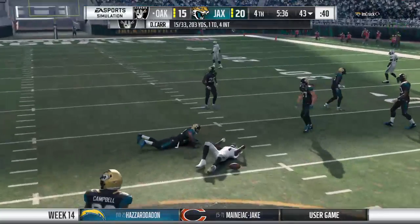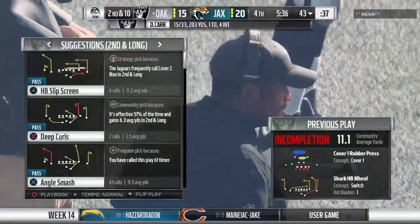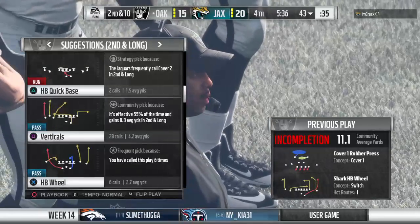He couldn't quite hold it. Got hit. Ball pops out, incomplete.